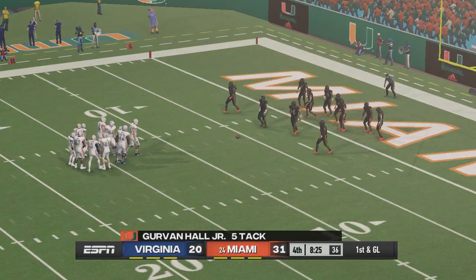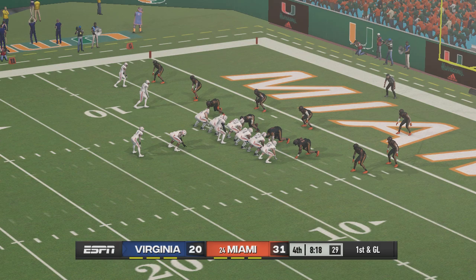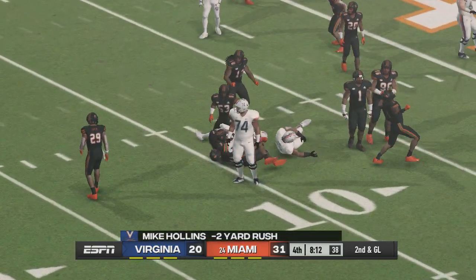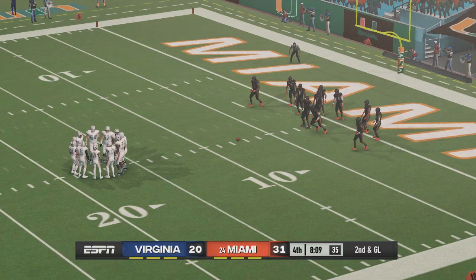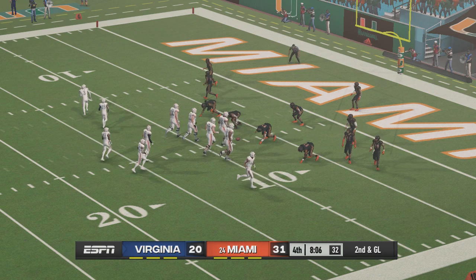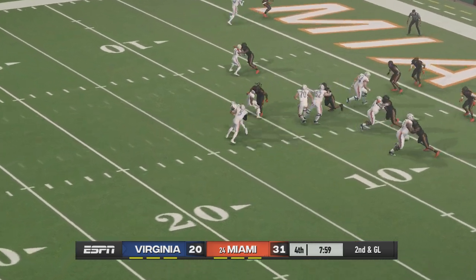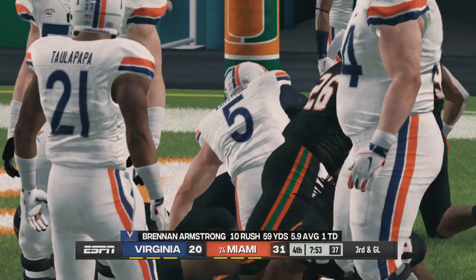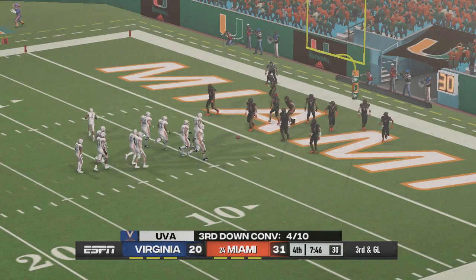Here they go. First and goal, down by a couple of possessions. They'll knock him down for a loss. This is the 12th play of this drive. And they get nice yardage on that run. That's a deep 7. That makes it third and goal. From the 1-yard line, third down.